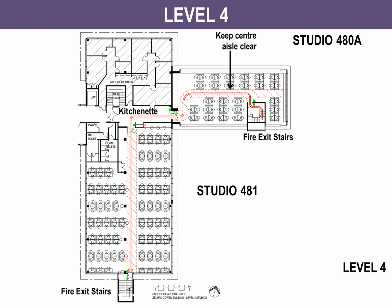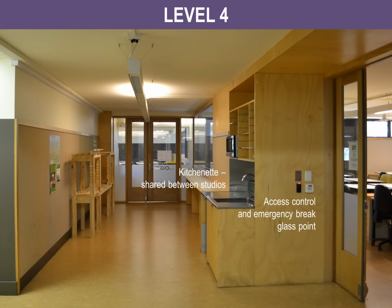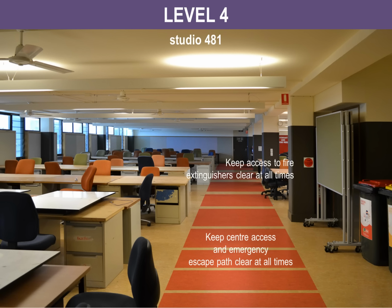There are 2 studios situated on level 4, Studio 481 and Studio 480A. The main emergency egress routes are shown on the current slide. The kitchenette is shared between the studios. Access control and emergency break glass points are located at the entry to each studio. The central accessway in both studios should be kept free of obstructions.